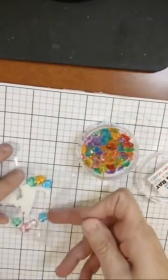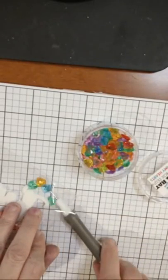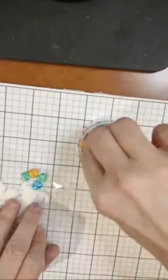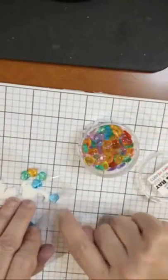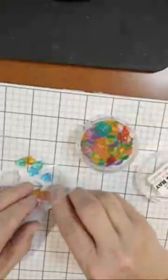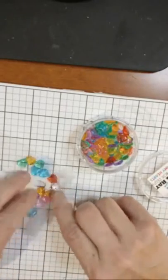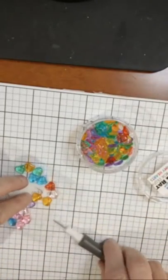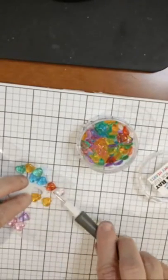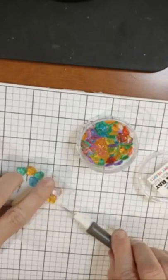You can see how you can have fun with this. It's just a fun little card. I'm going to take my pick tool and kind of push that in, and then everything will be encapsulated, and you've got dimension. Any questions? Okay. Now, we're going to close that.